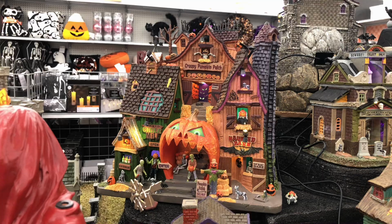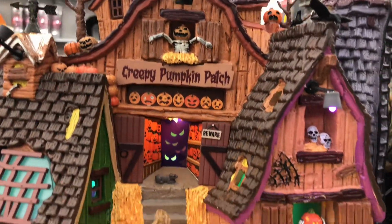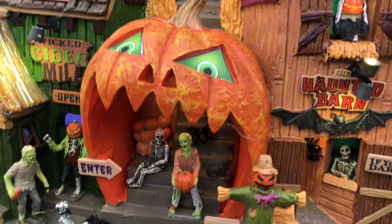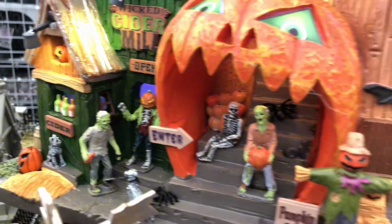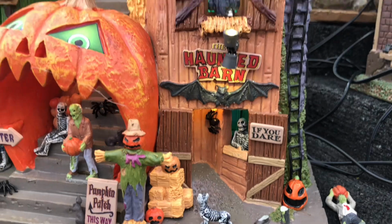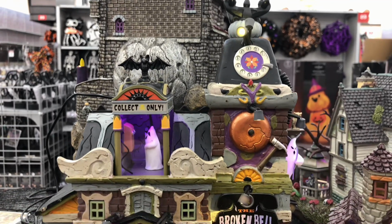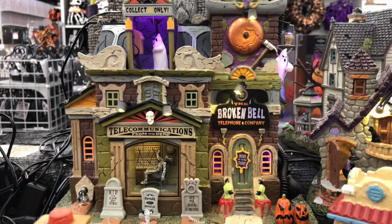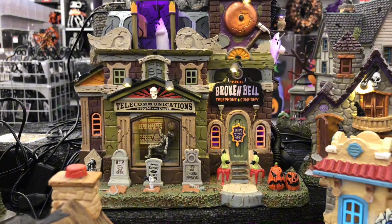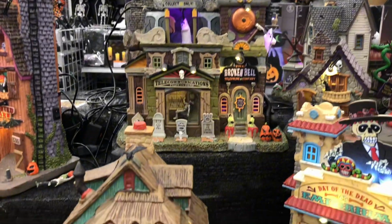And here we have the creepy pumpkin patch, which is a facade piece, meaning only the front is actually detailed. It's not a full piece, but this is still really cool. I can't say I'm the biggest fan of these facade pieces they do, but I think they did a really good job on this one. Here is the Broken Bell Telephone Company. I do have this piece as well. This one's really great. I love the detailing and coloring on it especially. Really unique color scheme going on there.